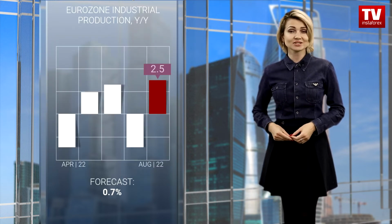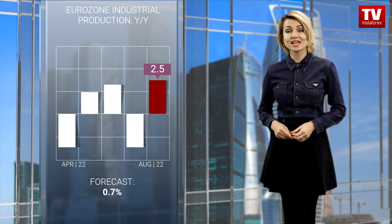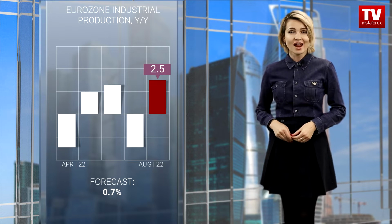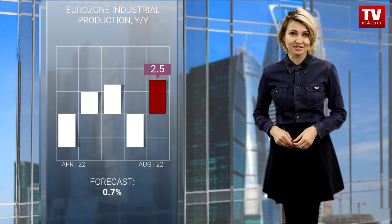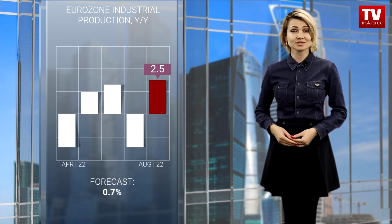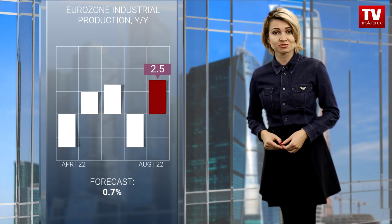And this could be explained by expectations of a similar report in the Eurozone. In July, the Eurozone industrial production dropped by 2.4%. In the given period, the indicator should have advanced by 0.7%. However, the data failed to meet the forecast. Like in the UK, the previous figures were downwardly revised to a 2.5% drop.